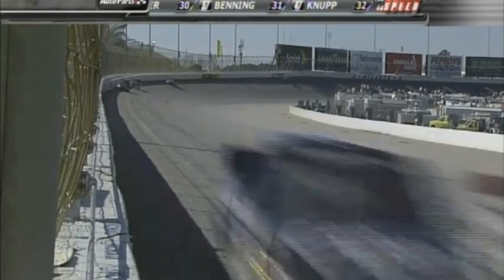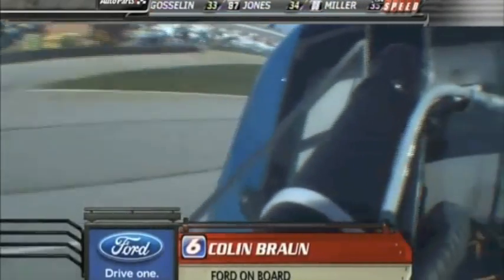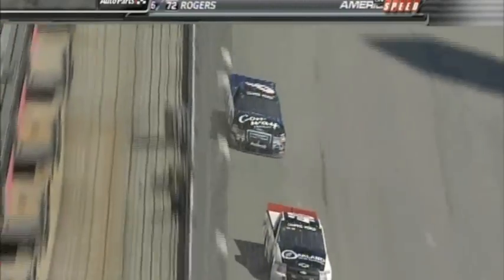Mike Bliss will be doing double duty. He will be in the Sprint Cup race tomorrow, the Cobalt Tools 500, driving for James Finch. Three drivers doing double duty: Bliss, Busch, and Harvick. And right now it's Harvick, Craft in 1-2 in their Chevrolets out in front of the field here at Atlanta.